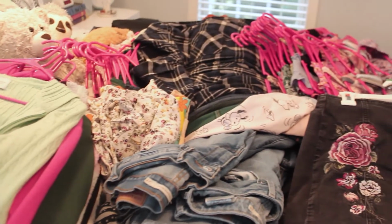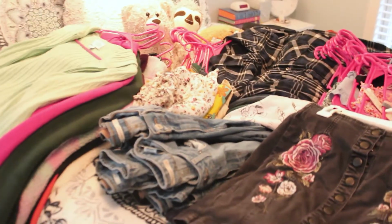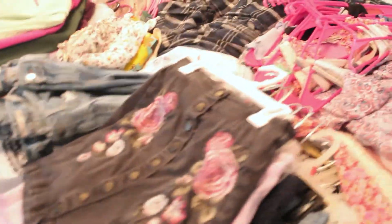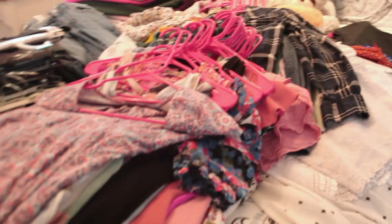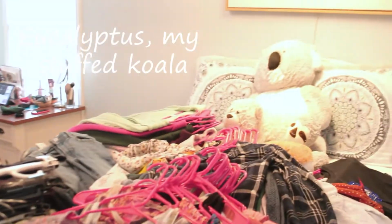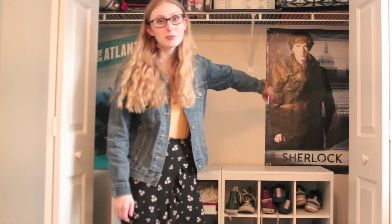This is the damage. Oh my god. Look at all the clothes. And this isn't even the stuff for my dresser. And eucalyptus. Yes, I do have a giant Sherlock poster in the back of my closet.